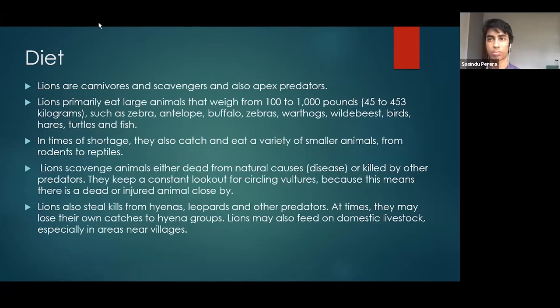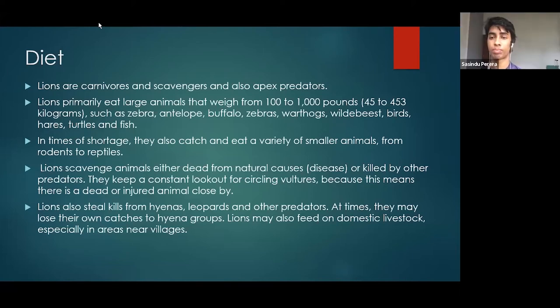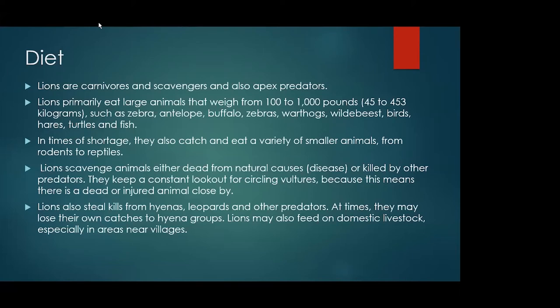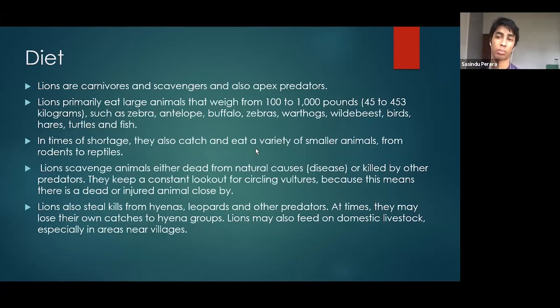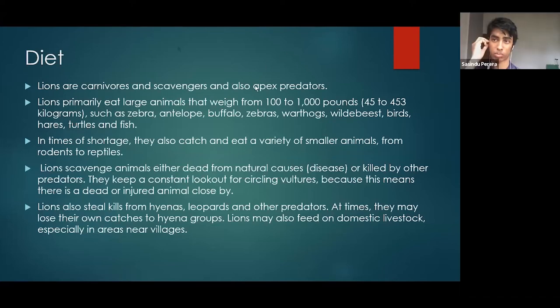Any other questions? Aya? Yeah? Is lion the species, lion the family of the cat? Lion belongs to the cat family. Okay, thank you. Any other questions?